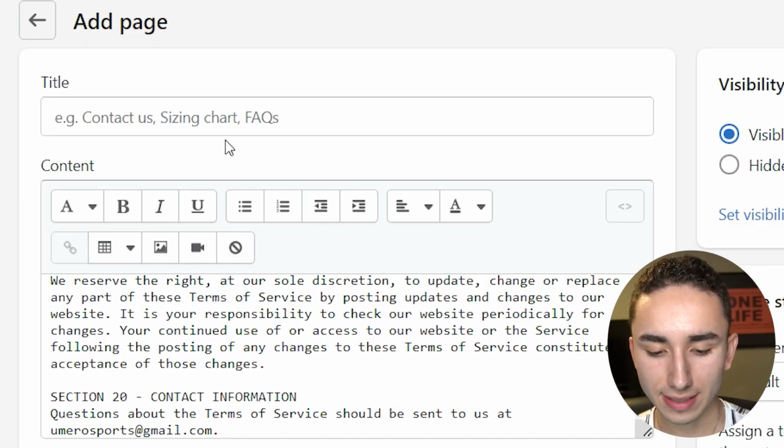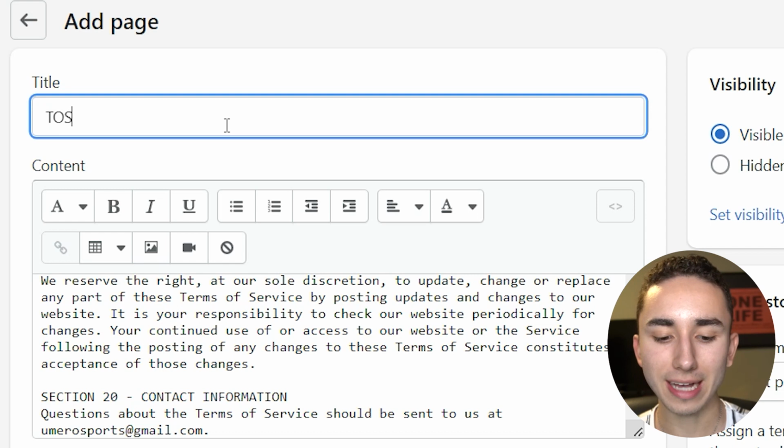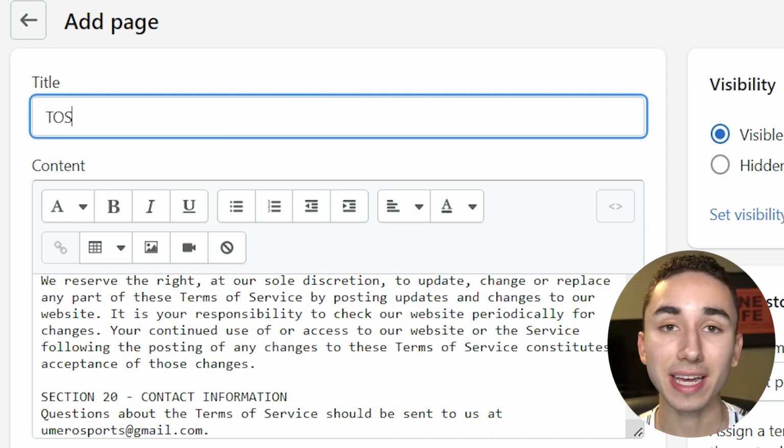Then we go back to our online store and pages. We paste them right here. And then for this is going to be our TOS, terms of service. So you click on save, and that's how you create a page.